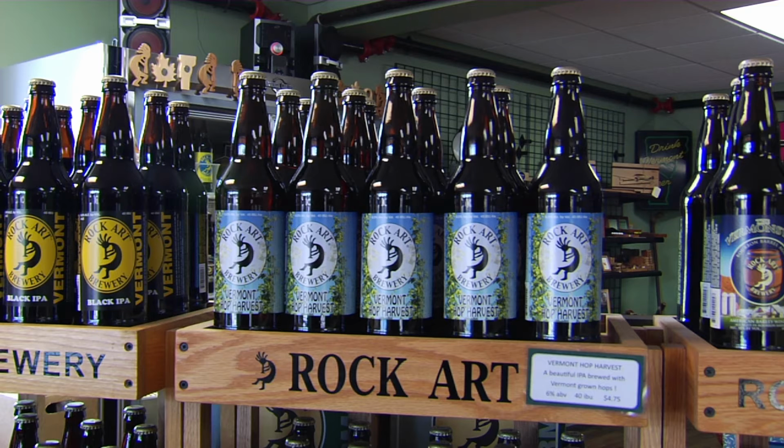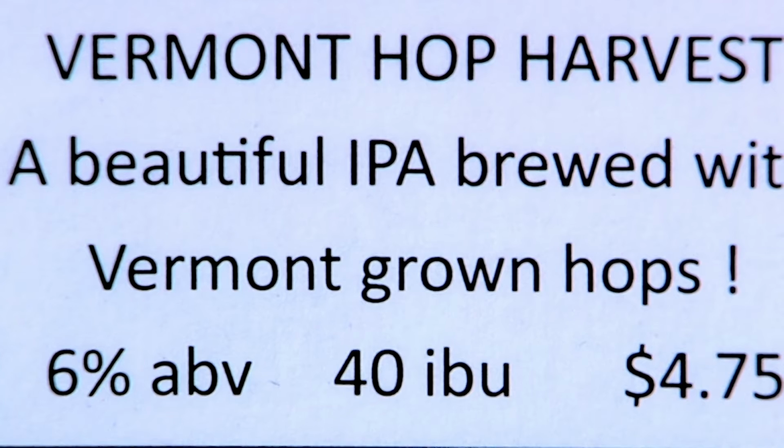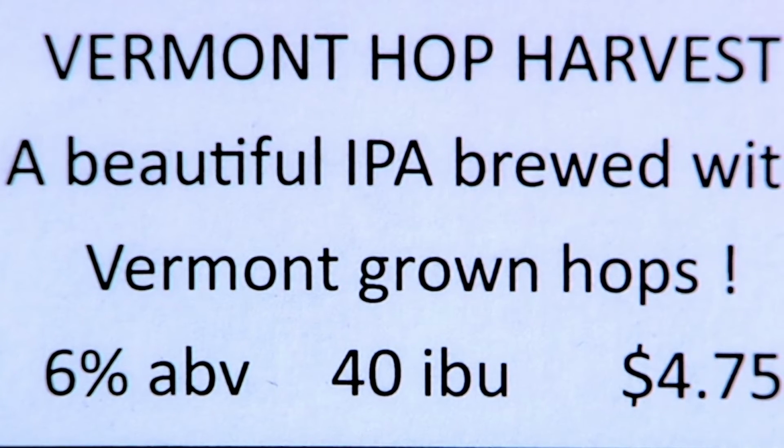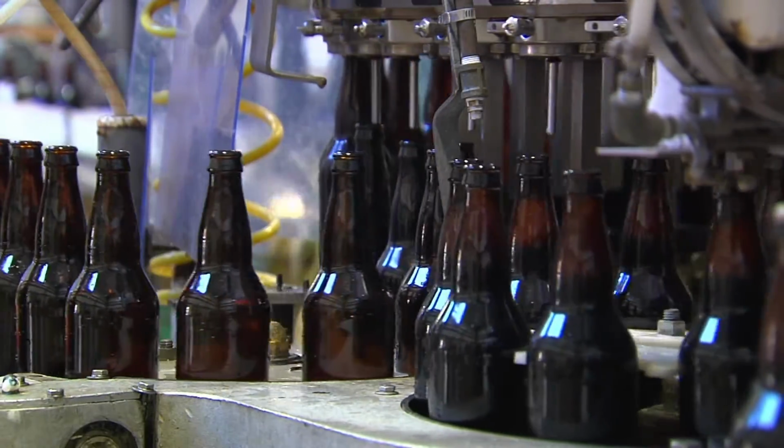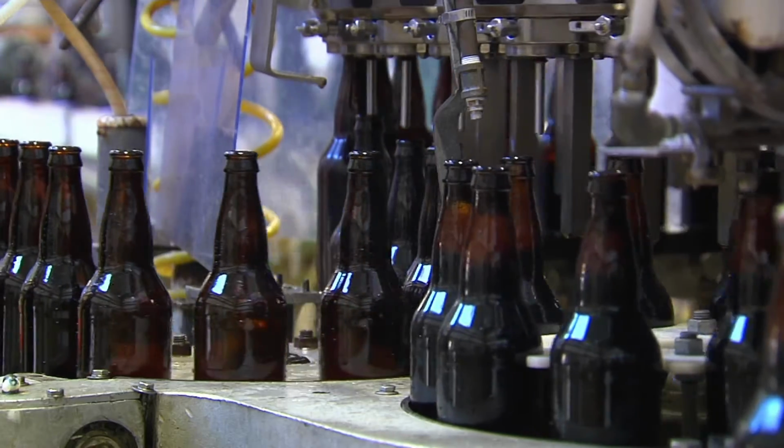For now, he's getting just enough hops from local growers for one batch of Vermont hop harvest a year. Nadeau is looking forward to a time when he'll be able to make the beer year-round. I hope a lot of farmers grow, and I hope that we get a lot of good quality hops from Vermont. And I think if they're quality, they're not going to be able to grow enough.